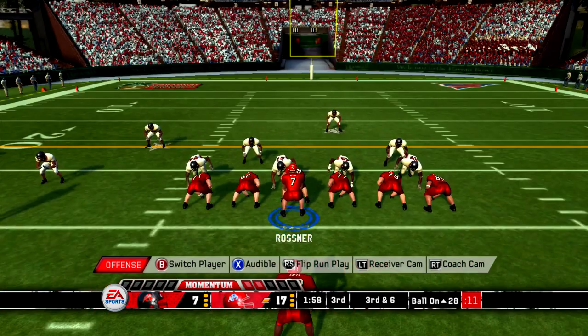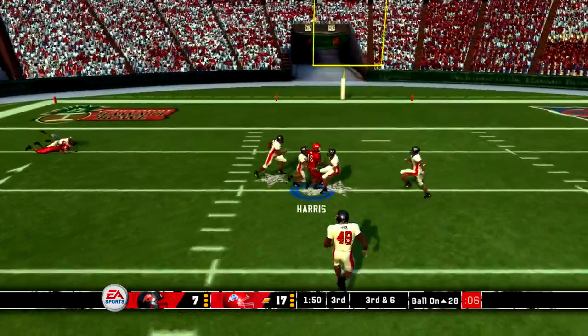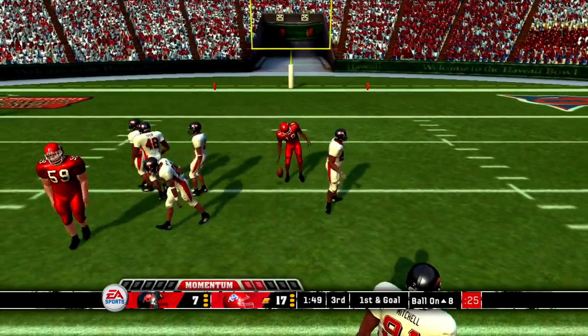Rochner comes to the line with three wide. Set. 395. Fresno steps back to pass. Across the middle. And it's caught. Tackle at the 8. So they go to the air and they pick up yet another first down.